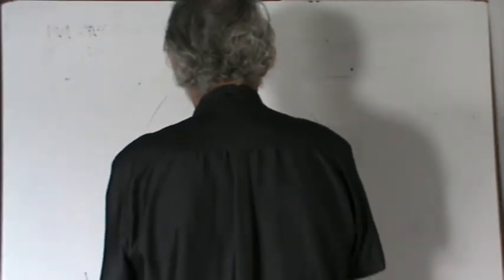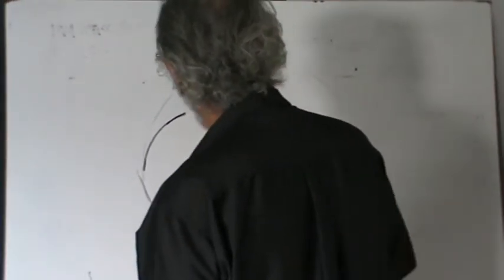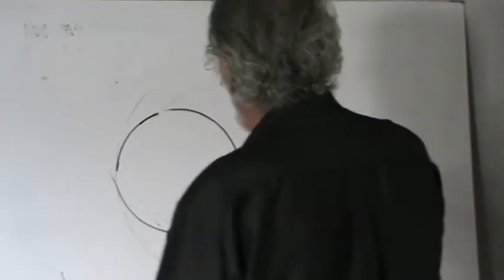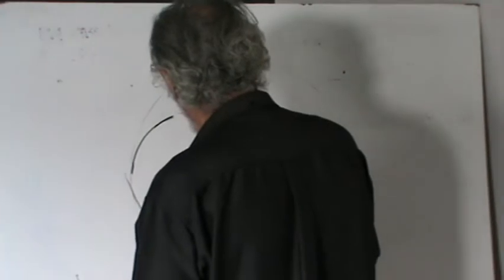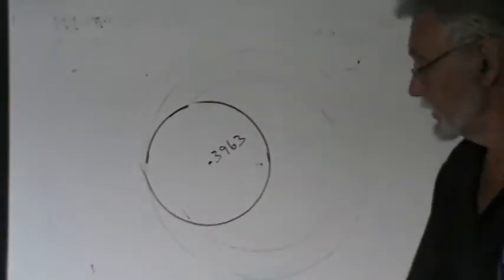So what I'm going to do is draw a small circle here, a little bit out, and that is the Earth. What we've got is the Earth, and the radius is 3963. That ain't hard, is it?